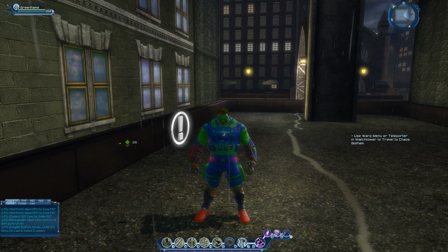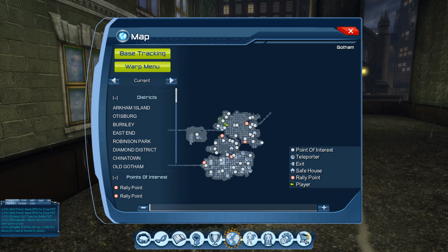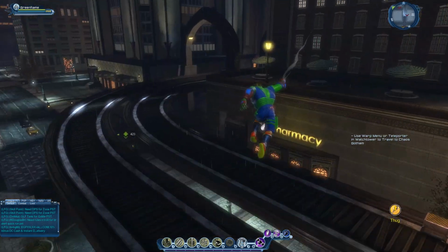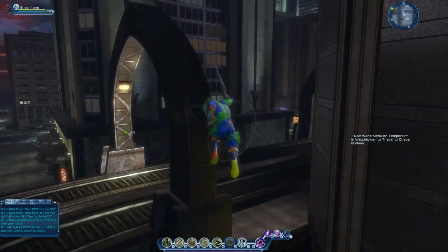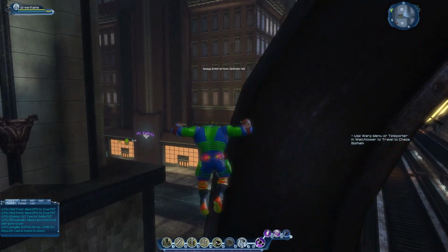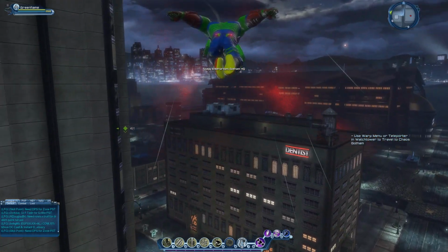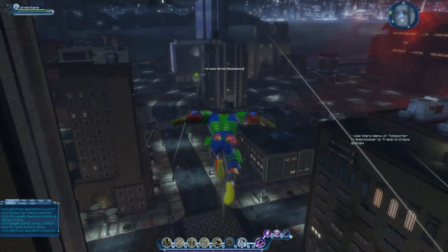We're going to be going after the third briefing, and the third briefing is going to be called N2 Jack Ryder. Once you open up your map, the briefing is going to be located on top of Gotham Star Labs building. We're going to be heading there and checking it out. On this building, it is going to be located near an antenna dish. We're going to see whereabouts the briefing is and show you where it is on the map.